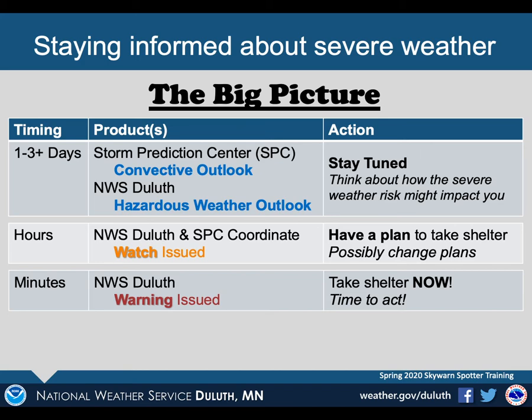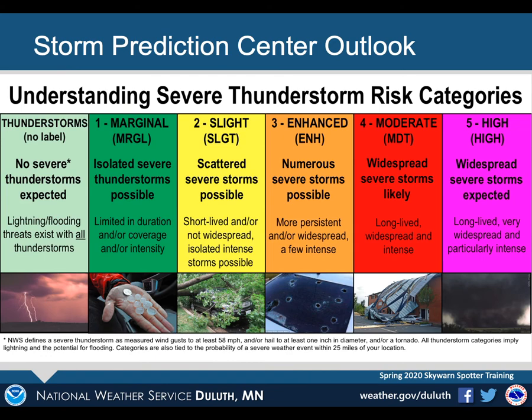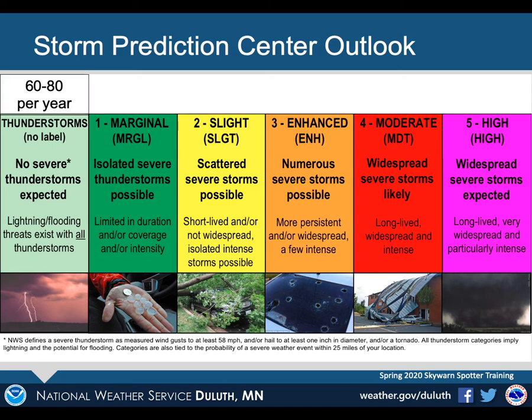It's time to act. The Storm Prediction Center issues outlooks on a 1 through 5 scale, 1 being marginal severe storm risk, 5 meaning high risk. To put this in perspective, I'll show you how often we get these in our neck of the woods. So for Northeast Minnesota, Northwest Wisconsin, generally we see 60 to 80 days where we have thunderstorms each year.